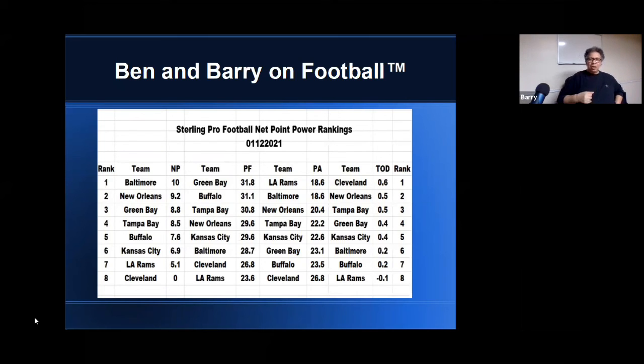Okay. So the Sterling Pro Football Net Point Power Rankings for January 12th, 2021. You can find these rankings at the Sterling Net Point Power Rankings Facebook page. I'll be posting all of this information there for your further perusal. How you like that word, Benny?